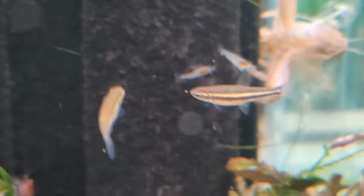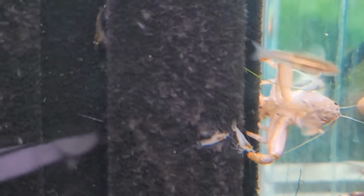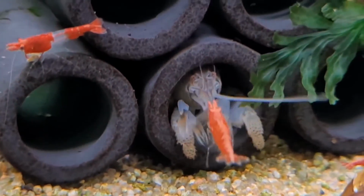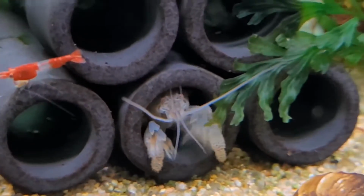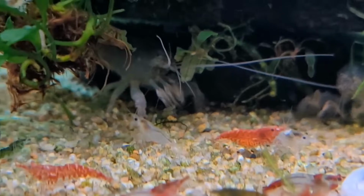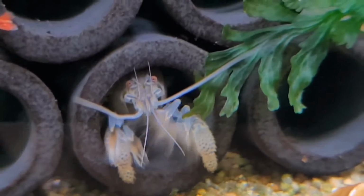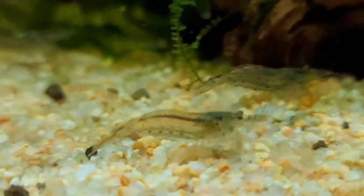Now, as far as being able to reproduce in your tank, they can't. They need salt water. They're a lower order breeder, and that's a bit of a bummer. And it makes it so that even though they're super peaceful and they do seem to clean up your water quality, they're not going to be really cleaning the algae off of surfaces, and they need a little bit of flow because they like to filter feed. And they also are a truly tropical shrimp that needs to be in a temperature as such.